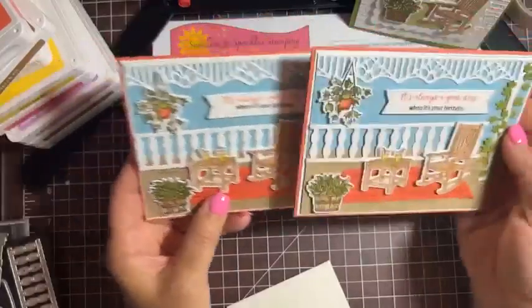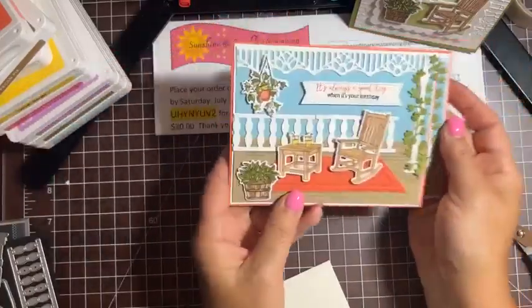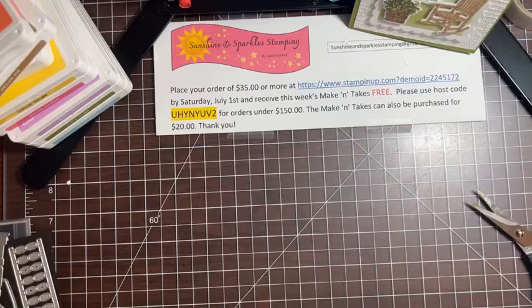All right, you guys, that is our first card. Took a little bit of work, but we got there, right? Okay, let's go on to the second card. I'm gonna put these aside. Hold on one second. And we'll get started on the next one.